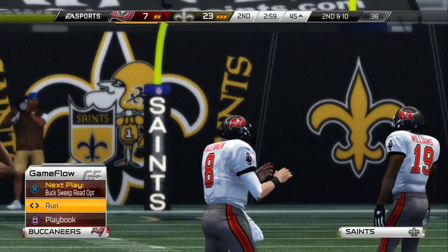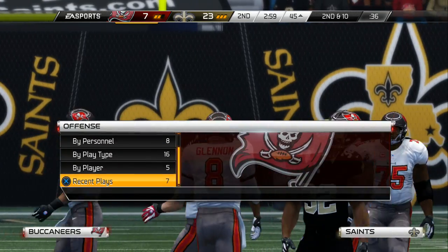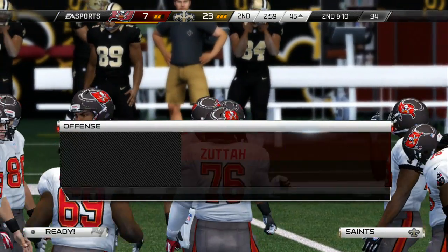Nice job that time by the wide receiver on the post route. He's open, but the quarterback throws it too far and misses it.